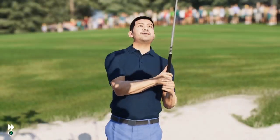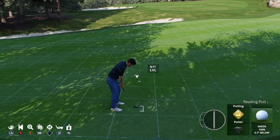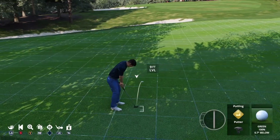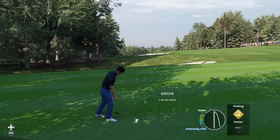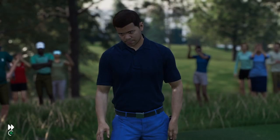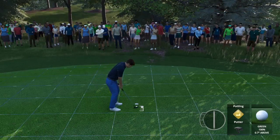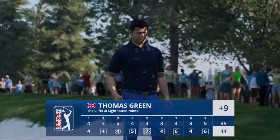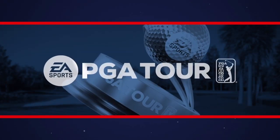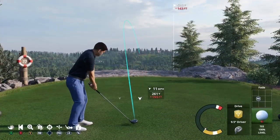Boy, that was on an aggressive line. Couldn't quite get it to stop, and that will be left for par. Oh, you hate to give one back on a putt like that. Okay, a shake of the head as that one is finished off. And he'll continue his slide. He is at nine over par.